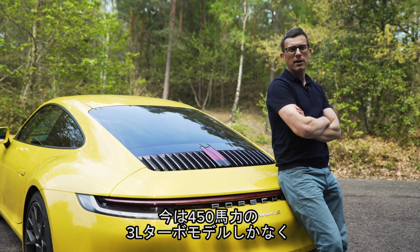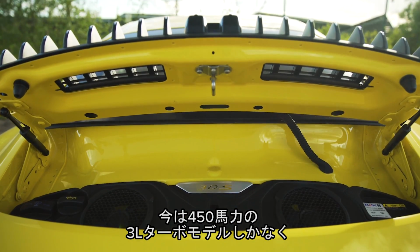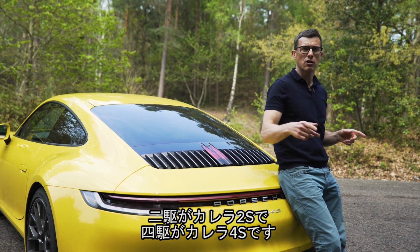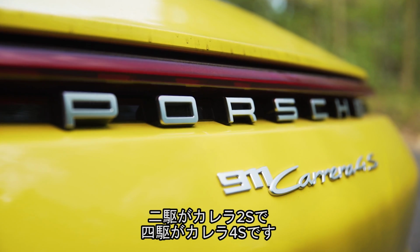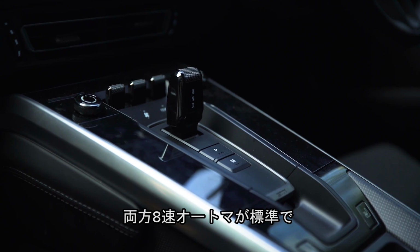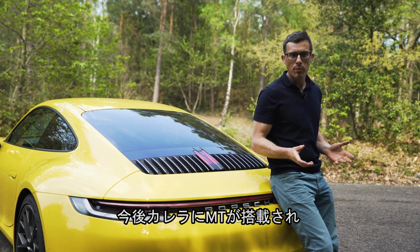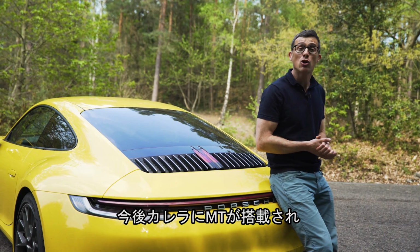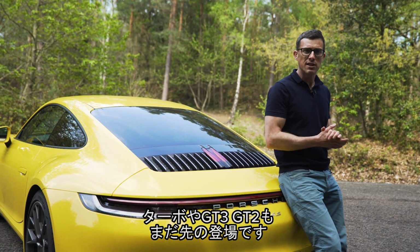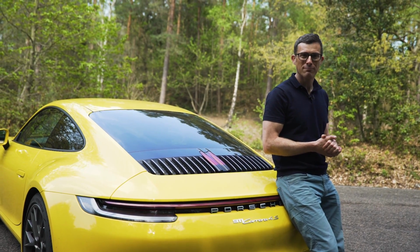At the moment, you can only get the Porsche 911 with a 3-litre flat 6 turbocharged engine with 450 horsepower. There's a rear-wheel drive version, the Carrera 2S, or the 4-wheel drive version, which is the Carrera 4S. Both come as standard with an 8-speed dual-clutch automatic gearbox. A manual version will be offered at a later date, as will a lower-powered Carrera version. There'll also be the more powerful turbo versions and the sportier GT2 and GT3 models as well.